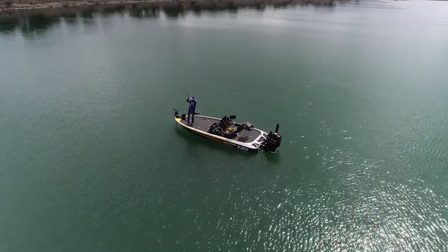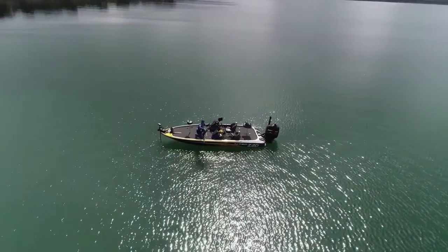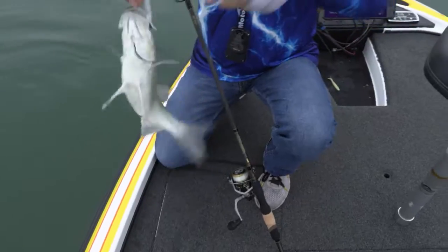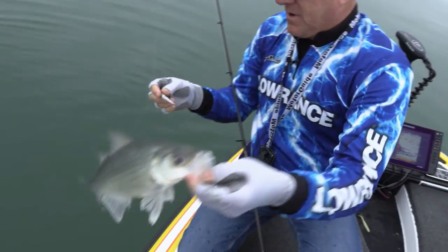And right on cue, there is one. There he is in that clear water. Come in here, buddy. All right. Well, that just shows you that it works. They're here. Not a big one.